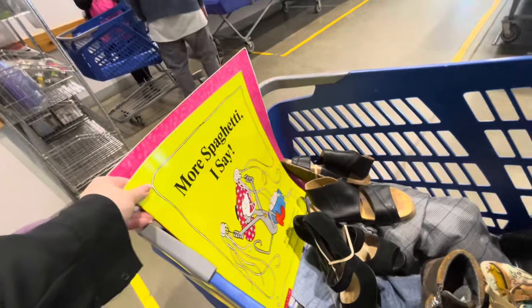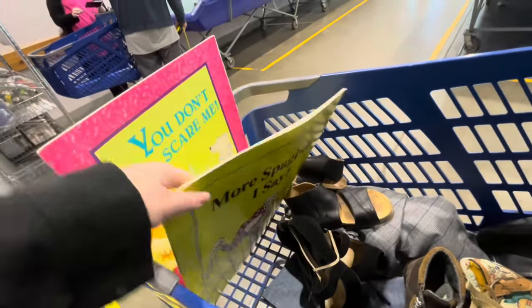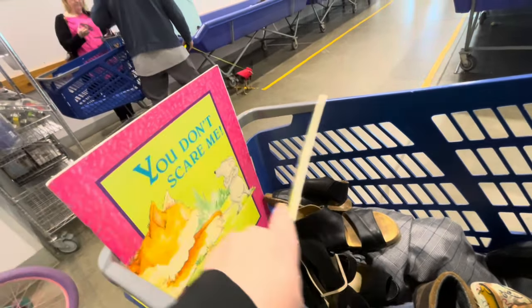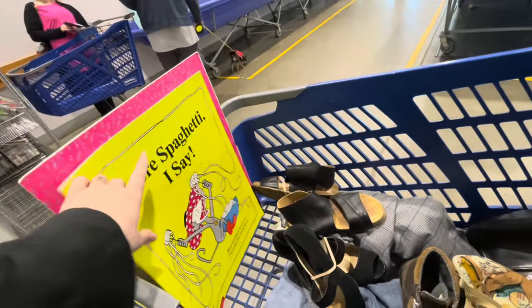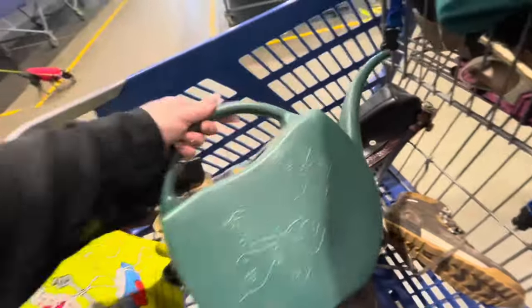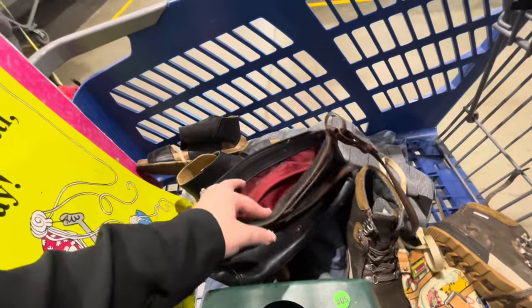Okay, next we have two like giant storybooks. I think I'm going to put these down at my booth. They're vintage little storybooks. I don't know. I just love them. Okay, I think I'm just getting this little water can. Vintage water can. I need to water my plants more because they die. So hopefully that will motivate me.